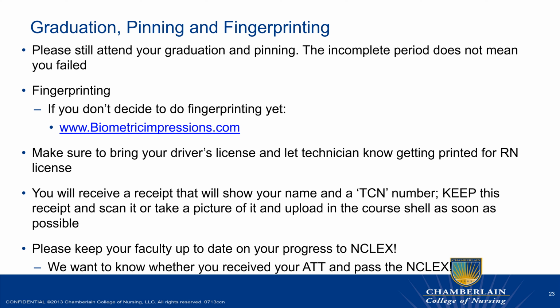For fingerprinting, if you did not complete fingerprinting on campus, please go to Biometric Impressions. The dean will send all your information to state, but without the fingerprinting, it could be very difficult. In the Addison campus, please make sure you upload the receipt with the TCN number in the course shell. There is a drop box where the dean can pull, print, and send over to state.